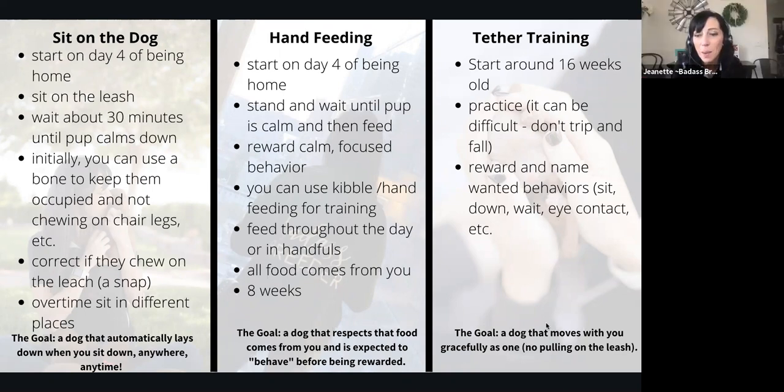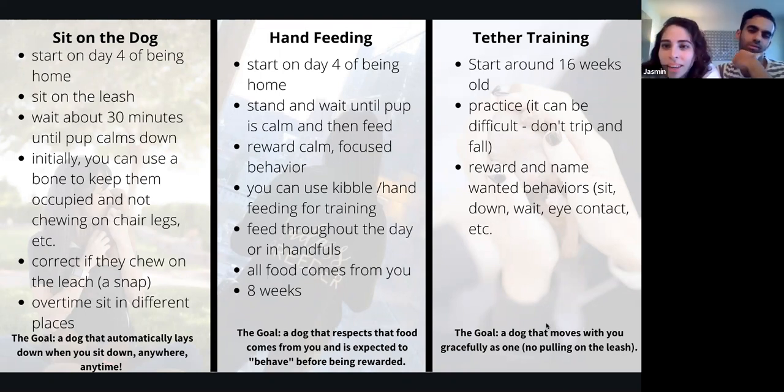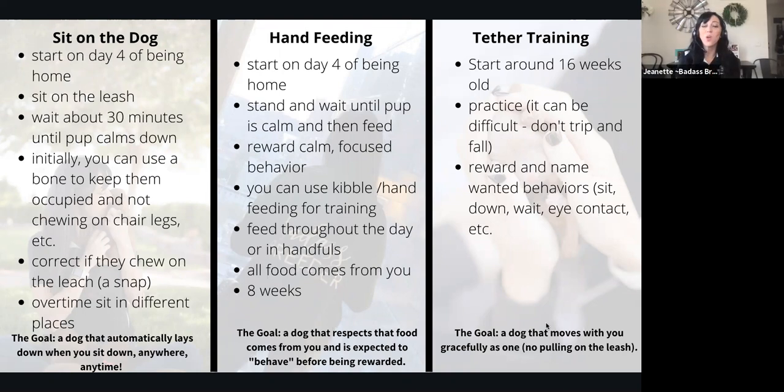Jasmine, what did you say? I said that you stop feeding them until they calm themselves down. Yes. What happens so often though, in human nature, is they start getting excited and we hurry. They are training us really, really well. They start getting excited and crazy. Like, holy heck, we've got to hurry.